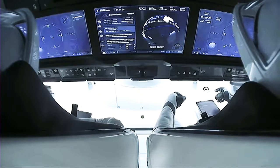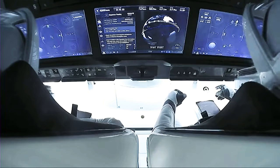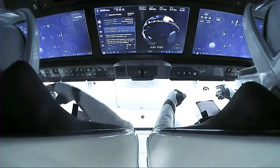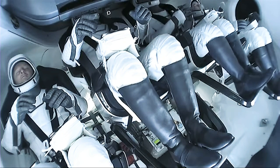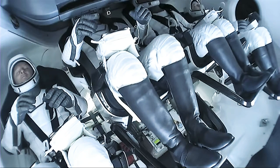And I just noticed that one of the windows, you can see the daylight coming in from outside, but one of the others has the window covered. You can see it there in the back. It's some black over it.